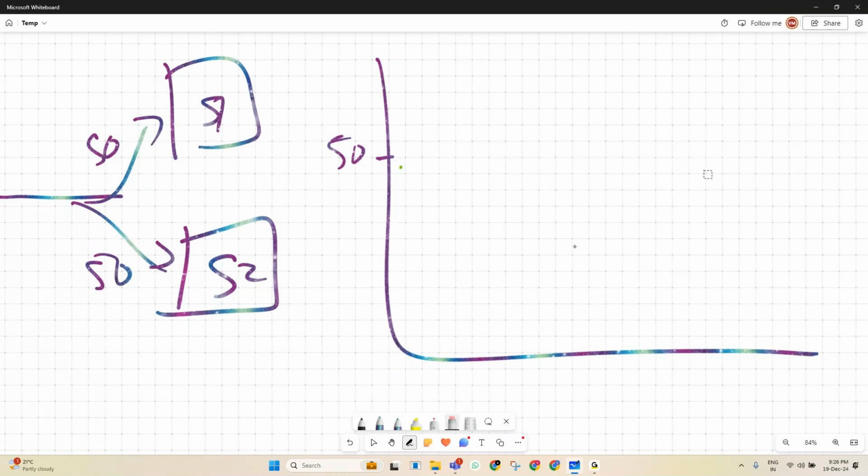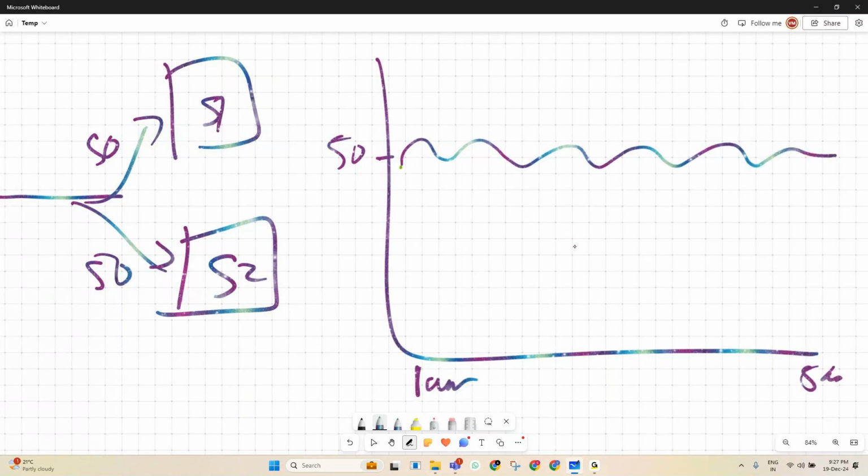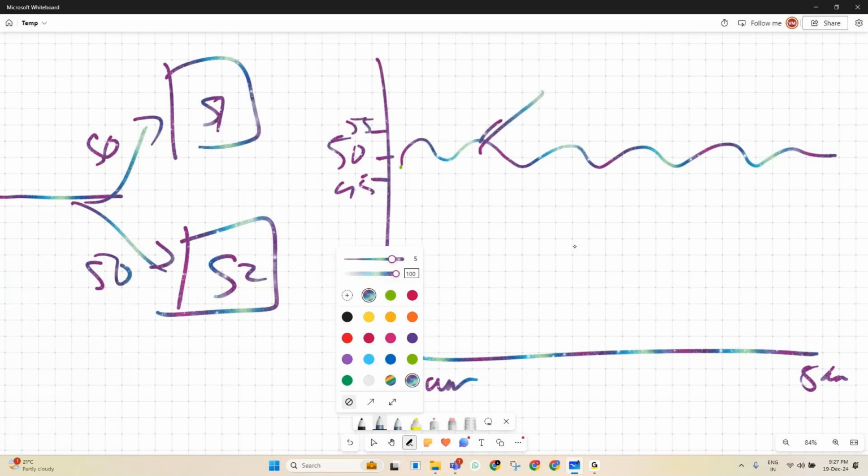So how the requests will be there with the time I'm drawing. Like I started monitoring it from 1 a.m. to let's say 5 a.m. So let's say the graph will look something like this. It might be some 55 and this might be some 45. Somewhere between that it will fluctuate. And this one I'm talking about is S1. Now let's say I draw the second one also. The second one also will be somewhere around that only, which is S2. Now this is an ideal case I'm saying.